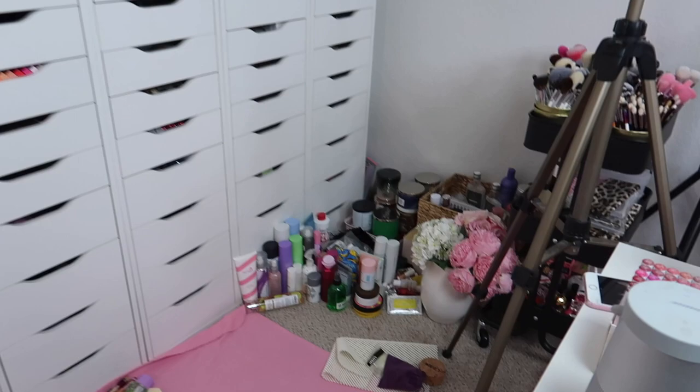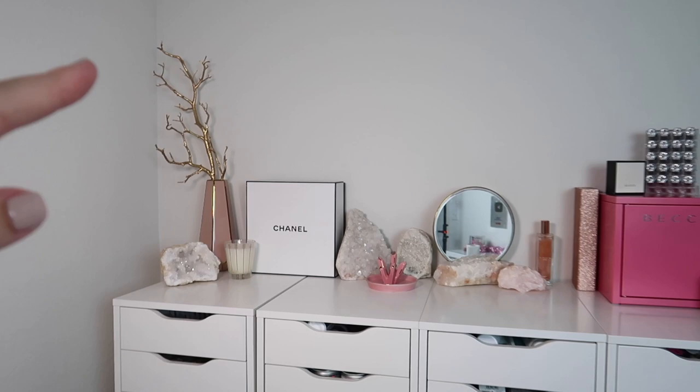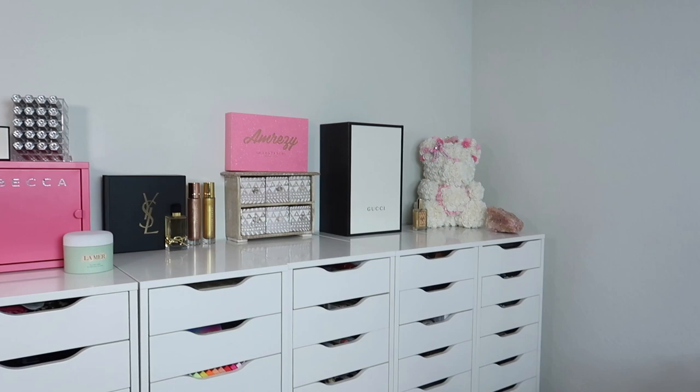And then I have my PR box with bling brushes, which I actually want to put somewhere else. I feel like it got kind of lost in all of this, so I was thinking of maybe doing a little shelf over here and putting it on that. I just want to find a better way to display it instead of plopping it on top of the Chanel box. But this is so much better. I'm so excited.